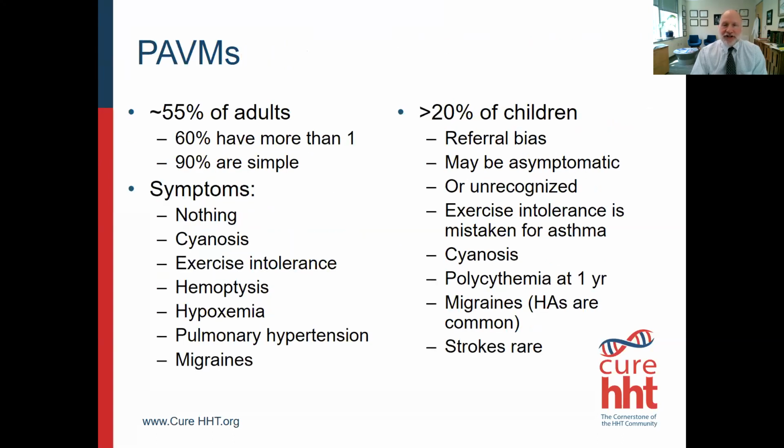Pulmonary arteriovenous malformations. We believe that about 55% of adults have these. The data are not as well understood in children. Most articles will say at least 20 to 25% of children will have them. It's probably higher. But there are things that affect that number of reporting.